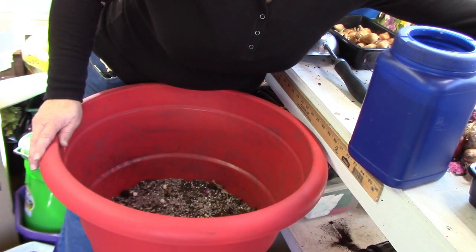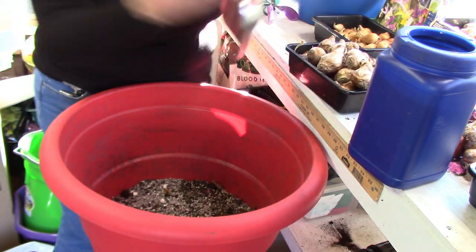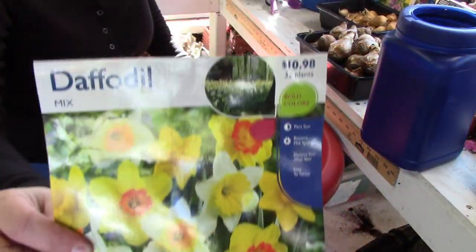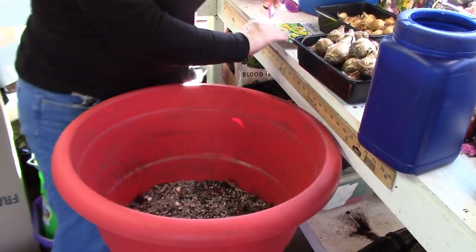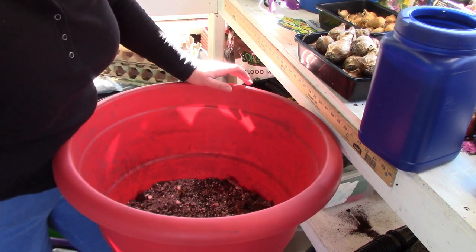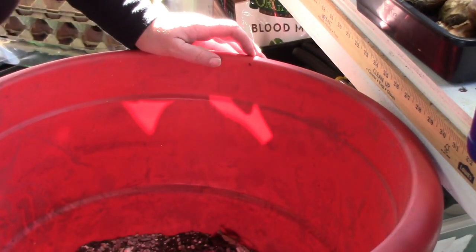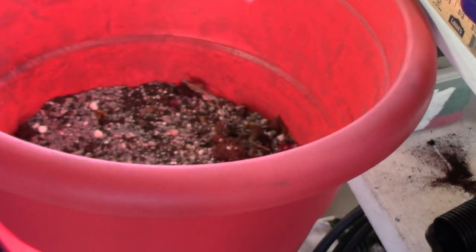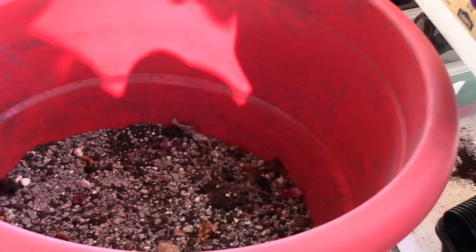Now I want the daffodil mix. That was heavy. The first thing that's gonna go in is the daffodil mix. So we're gonna sit with yellows. Now, let me get close enough here so you can see in on how close I am putting this. Okay.